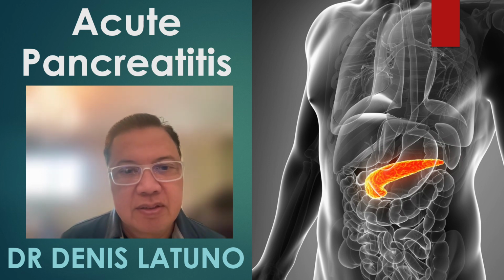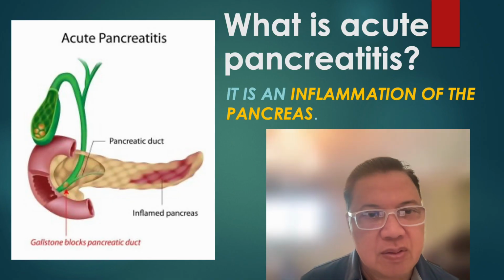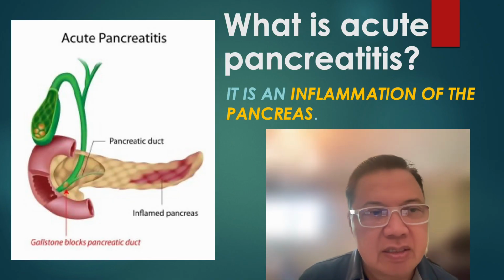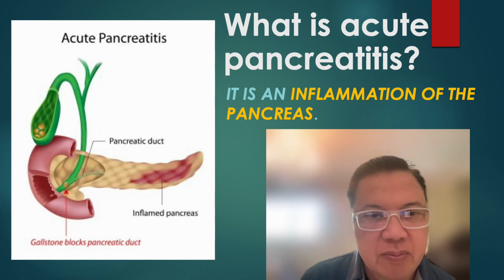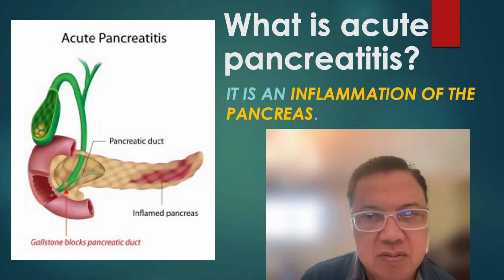Today we're going to be discussing acute pancreatitis. What is acute pancreatitis? It is an inflammation of the pancreas, and this inflammation will cause swelling and eventual pain in your abdomen. And if you have pancreatitis, you may feel like you have stomach pain that goes to your back.